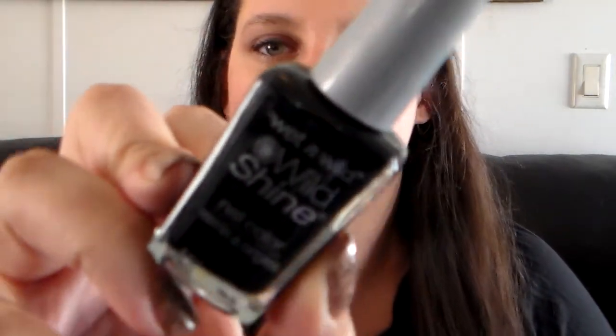This is super affordable. It's 97 cents or something a bottle, and this is fantastic for stamping because it's thick without being too thick. It's very black, and like I said, super affordable, so if you use up the whole bottle doing your stamping, it's not such a big deal to just run out and buy another. So really love this polish, and all of the Wet n Wild Wild Shine polishes are really fantastic for the price. But if you're into stamping and you're looking for a black polish to do your nail designs with, highly recommend this one.